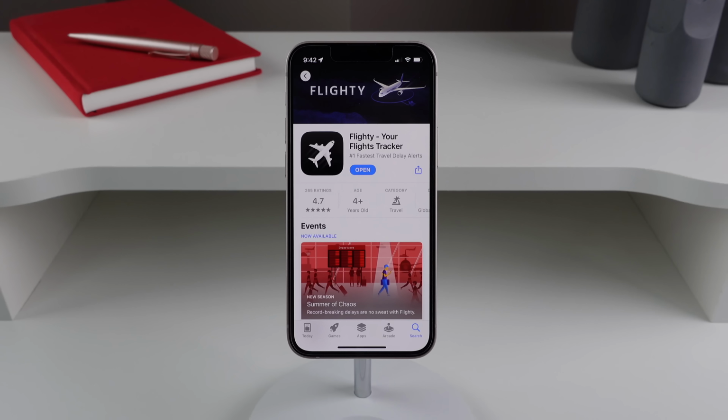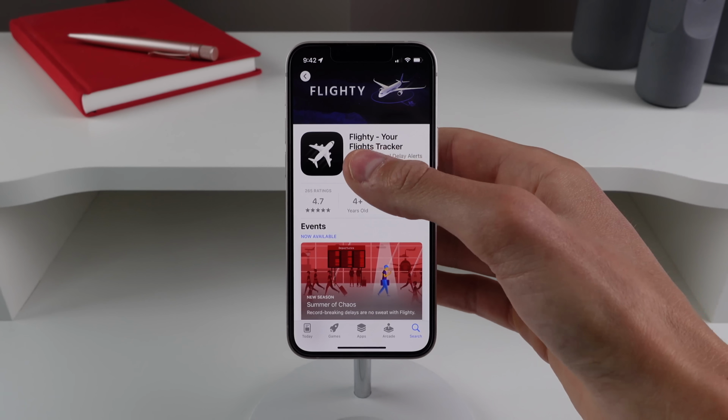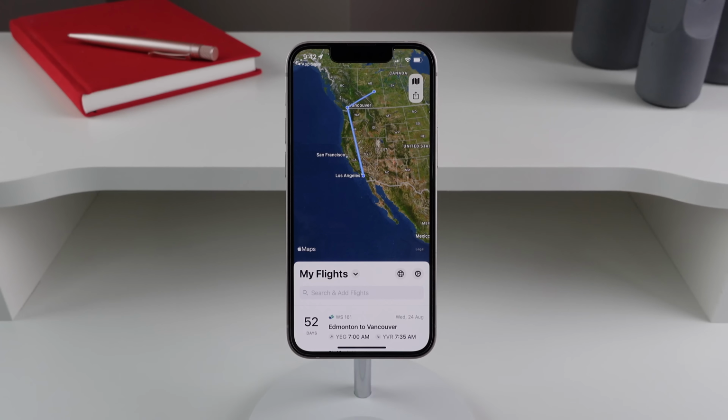So next up at number 3, this one is called Flighty, and Flighty is, in my opinion, probably the best flight tracking application available on the App Store, and it's really underrated in my opinion as well. So I love Flighty because it has a great UI with a bunch of features, but also the notification system that they use is absolutely fantastic.